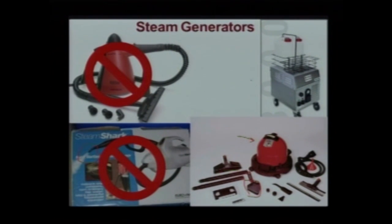There are more expensive units, and they run anywhere from about $2,500 going up to $6,000, and that's these units. These ones you can fill as you work. So it has a water reservoir that continually pulls water into the steamer unit, and then you can use the steam continuously. Yes? So a wallpaper steamer is not going to work?